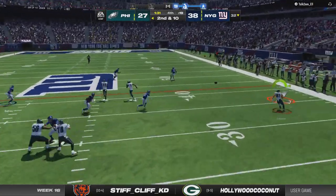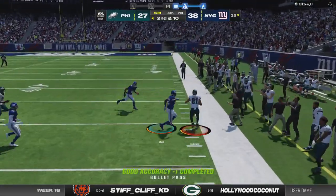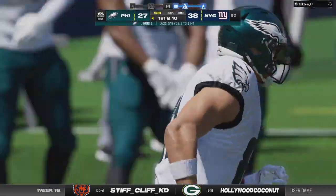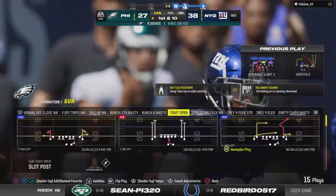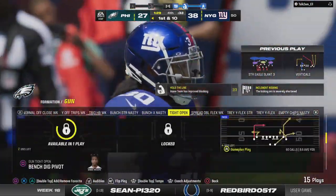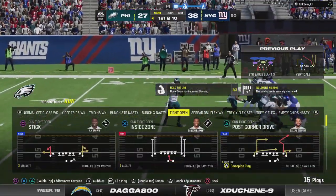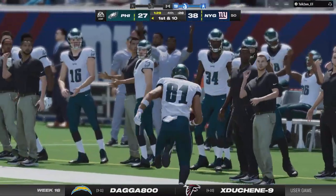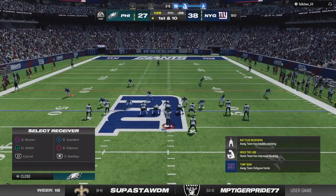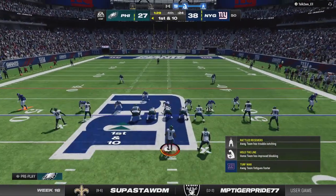Hurts sets up to throw it, firing quickly here, and that's complete. He's going to be out of bounds right at midfield. Clock management, definitely critical here if they want to get back in this game. Absolutely agreed. They have to up the tempo in this case, down a couple of scores. Want to make sure they have a chance to win this ball game. They'll come up first and 10 here.